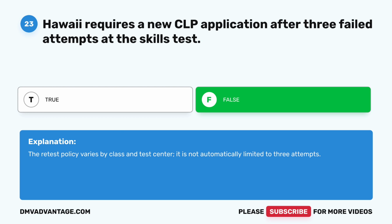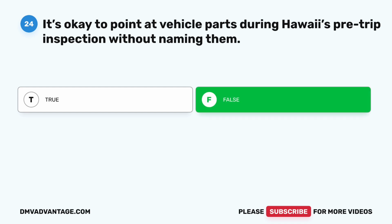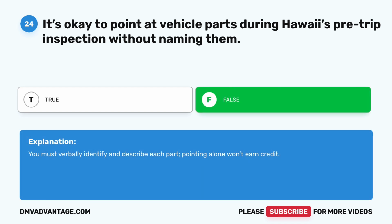Question 24. It's okay to point at vehicle parts during Hawaii's pre-trip inspection without naming them. True or false? False. You must verbally identify and describe each part. Pointing alone won't earn credit.